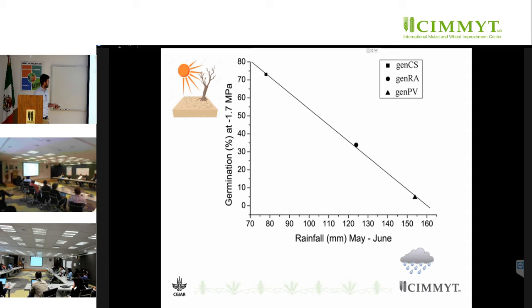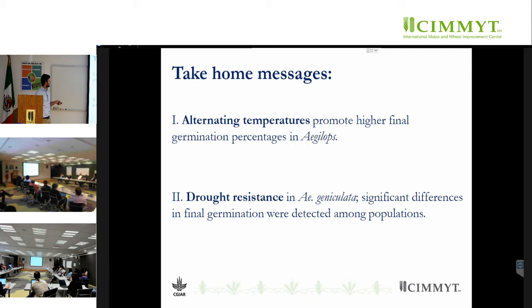Of course, this is just based on 3 populations. So, I mean, it's just a speculation, but it tells us that it's possible that the rainfall experienced by the mother plant can influence then the germination response of the seeds produced. So we can say that alternating temperature promotes higher final germination in Aegilops, and that Aegilops geniculata is drought resistant with very big significant differences in final germination among populations.